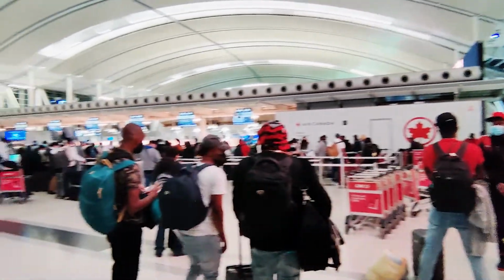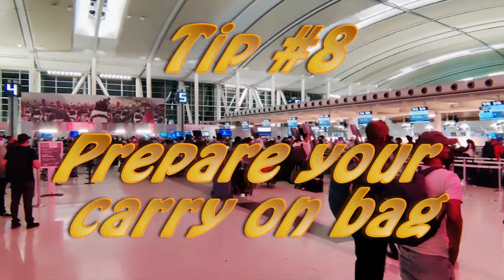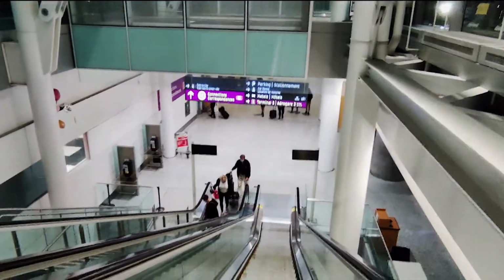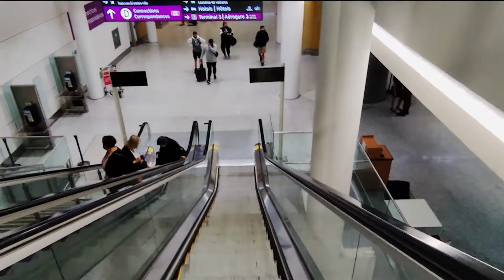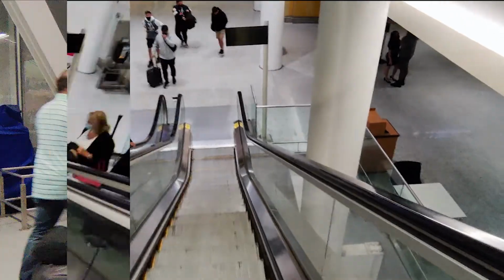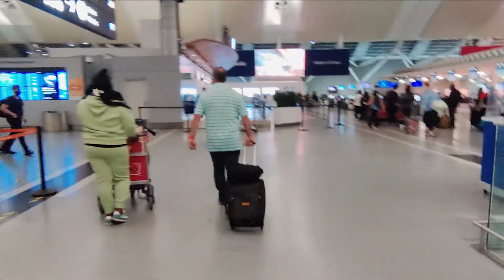This leads us to tip number 8. Get ready for the TSA line by being prepared in advance in how you pack your carry-on bag. Liquids have to be kept in a 1-liter plastic transparent bag and it must be able to close. You can have no liquids or gels above 100 milliliters or 3.4 ounces. The container the liquid is kept in must also not exceed this size.